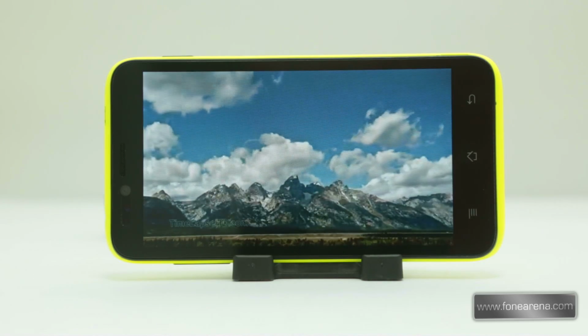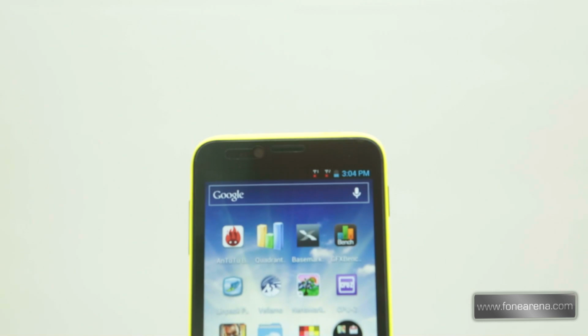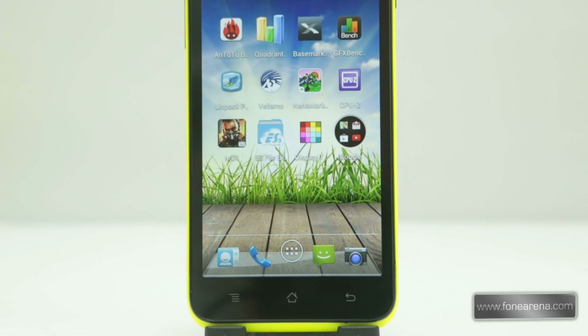On the front we have the 720p HD display, above which there is the earpiece. To the left side of the earpiece we have the front facing camera and the ambient and proximity sensor combination. Below the display there is the usual set of 3 capacitive touch keys for navigation.